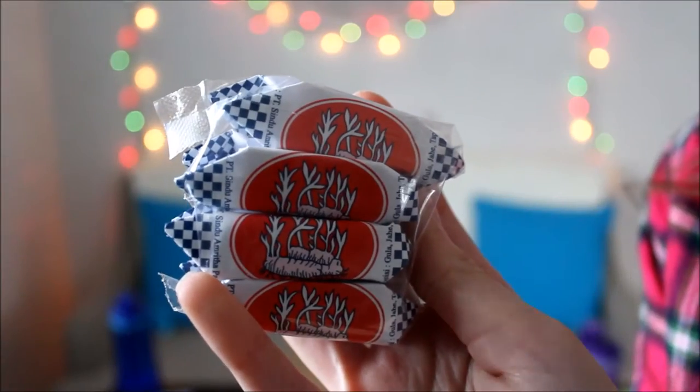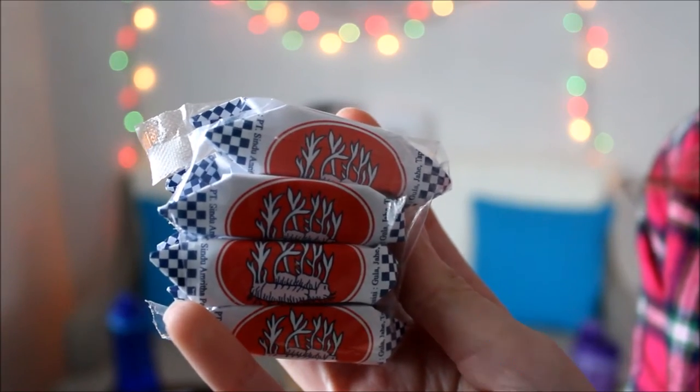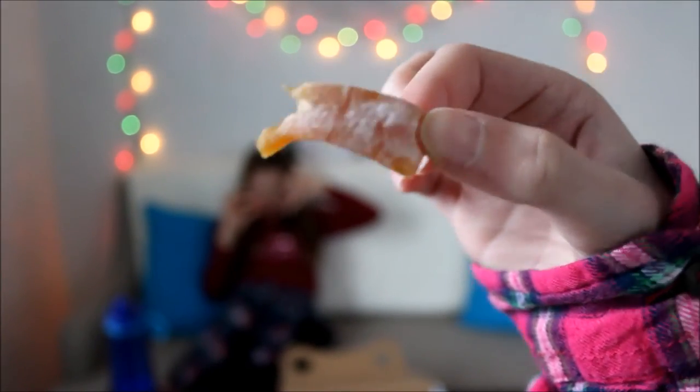Not good. The next thing is Sin a Ginger Chews. This is what it looks like. I don't like ginger. I put a tiny bit in, but I don't like ginger. I don't know what it tastes like. Like gingerbread milk. Mm.